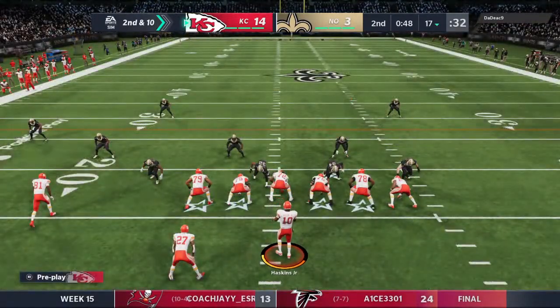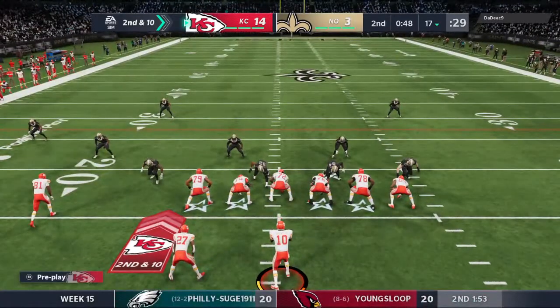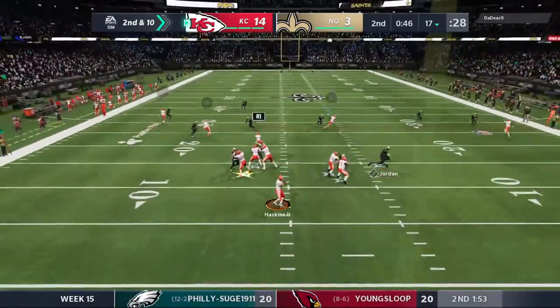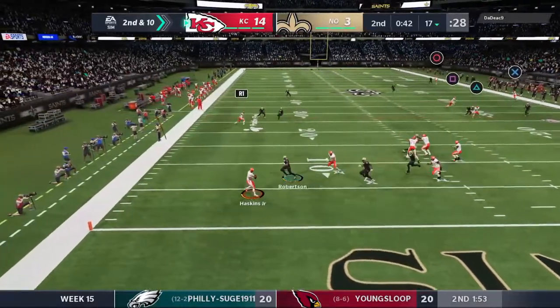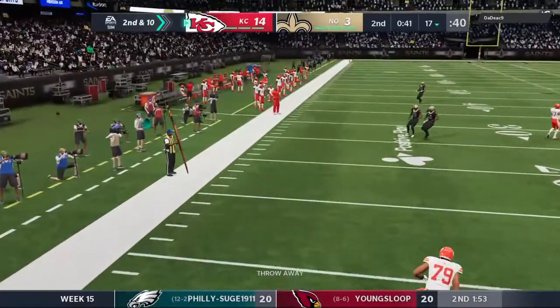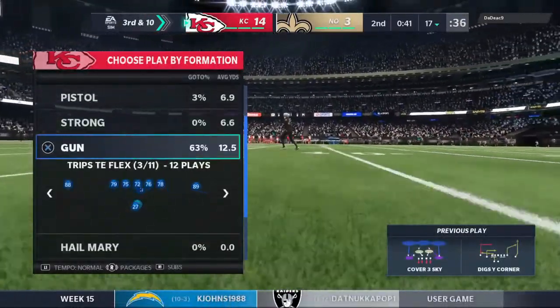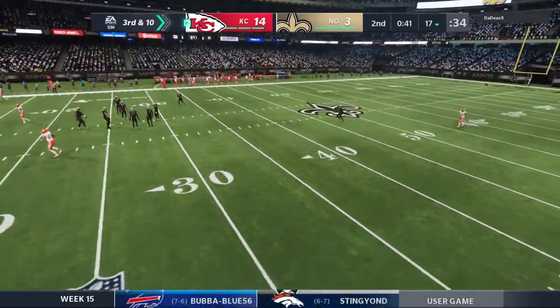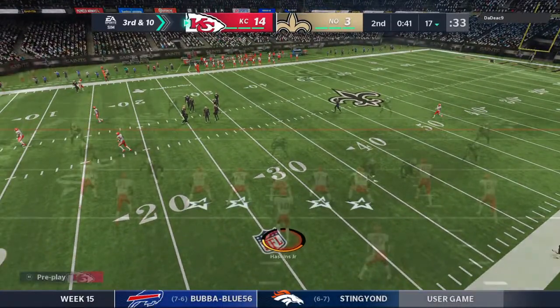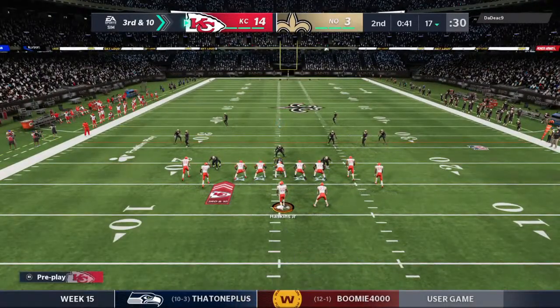So now 2nd and 10 after the incompletion on 1st down. To throw again, Haskins. And he's just going to get rid of this thing. To no one here, he throws it away, and now it's 3rd. They have to like what they've done defensively here at the outset of this drive. They forced a couple of incomplete passes, bring up a 3rd and 10. Don't be surprised to bring a little pressure on this snap.